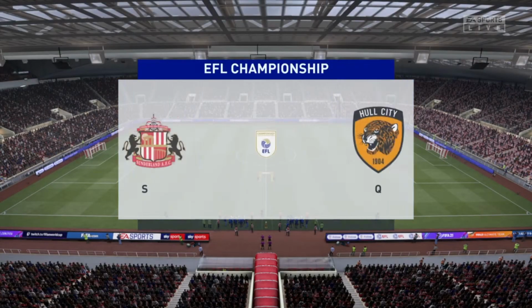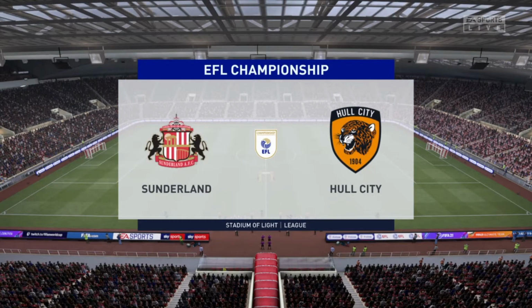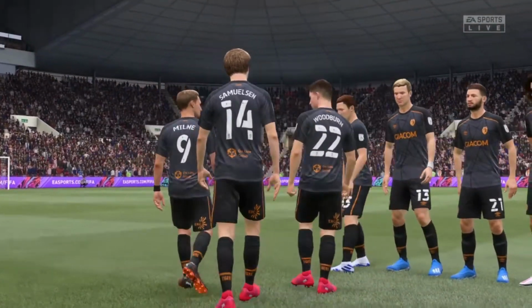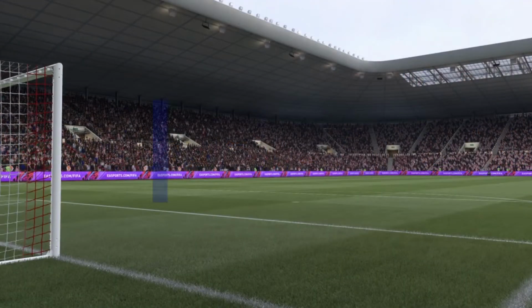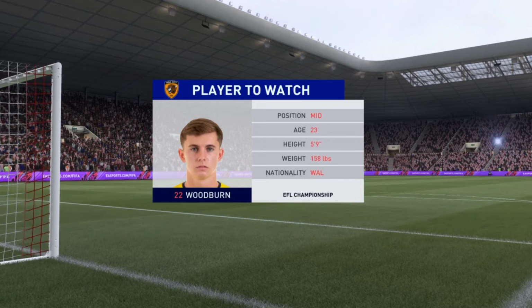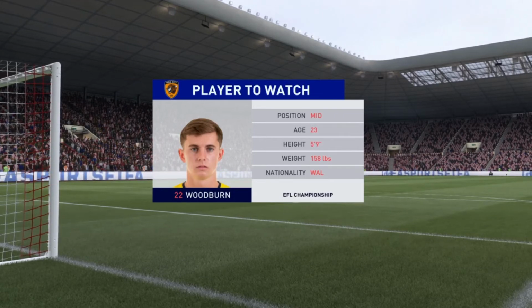Hello, wherever you happen to be around the world, this is the scene here at the Stadium of Light. Well, it is without question a very special day. This, his debut match. What ought we to expect from him today, Lee?